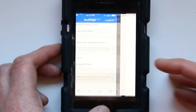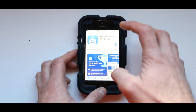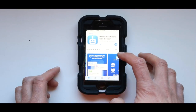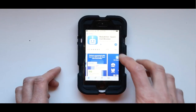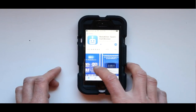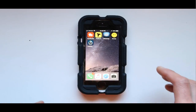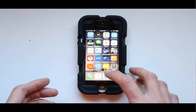So that's a few things that you can do here, but you can also go ahead and download Robot Killer today. This is another app that you can actually grab. You can get not only revenge on the robocalls, you can also reduce unwanted robocalls by over 90% in 30 days with the Robot Killer. So make sure you get this app. It is awesome. It's going to prevent those annoying people from calling you all the time and trying to annoy you with their unwanted things.